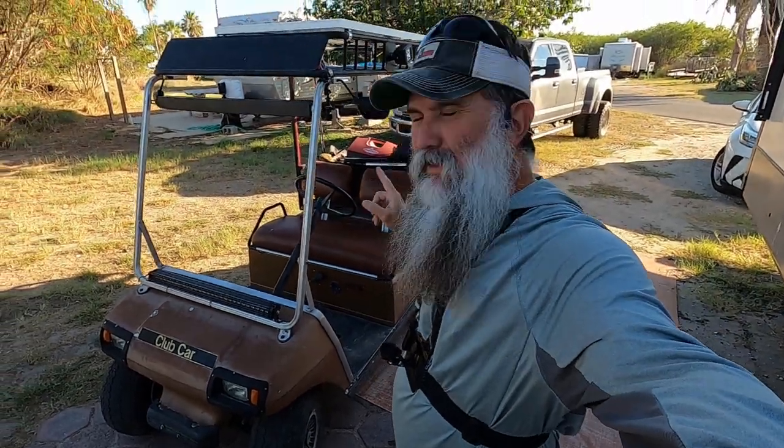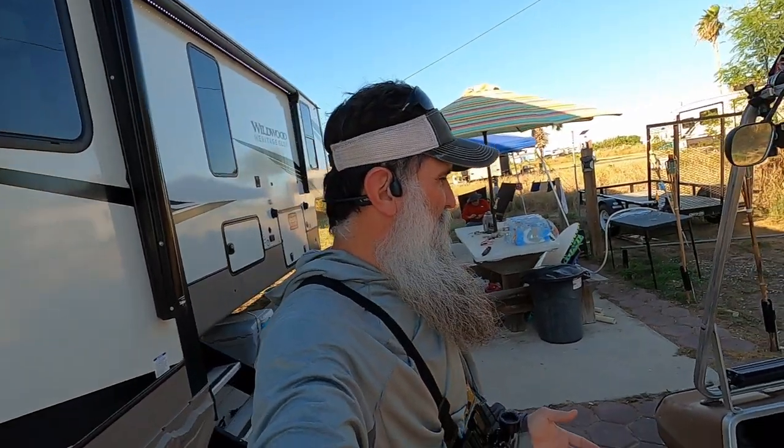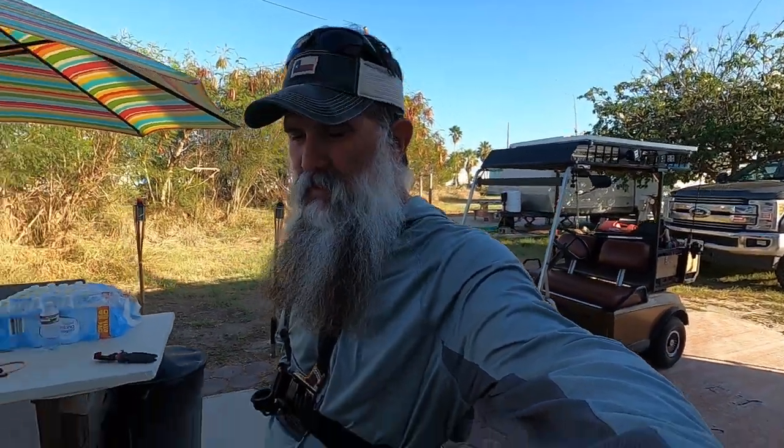So for anyone wondering about the solar system on the golf cart, it's working great. We are at 100%, and it was down to about 80 yesterday. We parked it, we've been in the RV, I've been working, I walk out and it's fully charged. That baby's working. So anyway, we're gonna head out to the jetties, fish with some cut mullet, maybe some shrimp, depending whether or not we run out of that mullet.